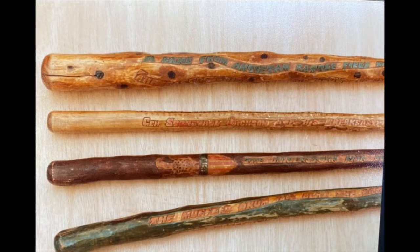What he did, he carved the background and raised the letters. There's 4 inscriptions on each cane. Canes range from California to Pennsylvania.